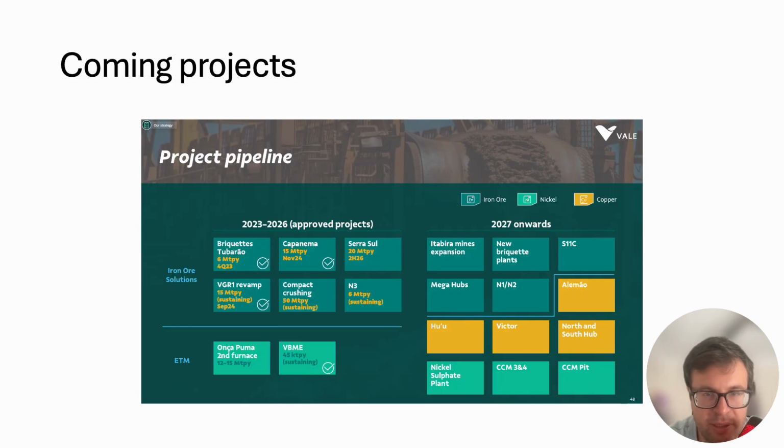This was just a quick slide to show that they keep reinvesting their capital. They have a lot of project pipelines in iron ore, nickel, and copper. It's just to show that they're continuing to grow the company. They're not just having a few mines and then stopping there. I quite like to see stuff like that. It proves that they're continuing to try to find value.